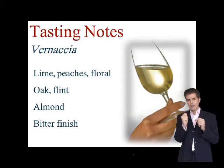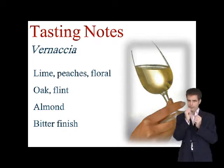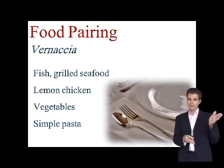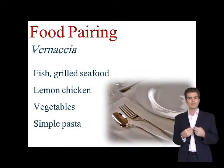With the Vernaccia, think lime, peaches, very floral. You'll get a lot of character off of the Vernaccia wine. Think oak and flint. Flint is sort of a stone characteristic. This wine also has a bit of a bitter finish sometimes that people notice. Very good pairing with fish, grilled seafood, lemon chicken, so let's say things in a lighter style. Also with simple pasta or simply with vegetables, it would be fine.